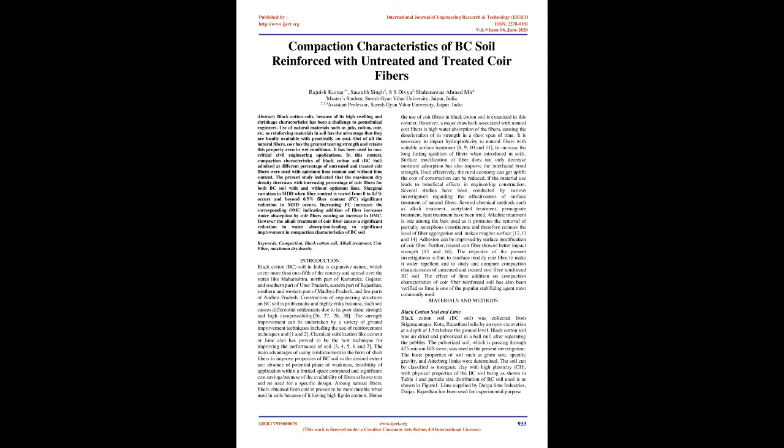Introduction. Black cotton, BC, soil in India is expansive in nature, covers more than one fifth of the country, and is spread over states like Maharashtra, northern part of Karnataka, Gujarat, southern part of Uttar Pradesh, eastern part of Rajasthan, southern and western part of Madhya Pradesh, and a few parts of Andhra Pradesh. Construction of engineering structures on BC soil is problematic and highly risky because such soil causes differential settlements due to its poor shear strength and high compressibility 26, 27, 28, 30.